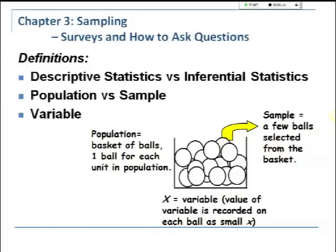Chapters 3 and 4 help you to understand if you got good data. Chapter 2 gives you the data, says summarize it in appropriate ways. Make a graph. If the graph looks reasonable, maybe calculate a mean and a standard deviation. But where did that data come from? How was it collected? Can we use it to make inference? We've been focusing on the descriptive side in chapter 2. We have calculated a couple statistics in chapter 2.